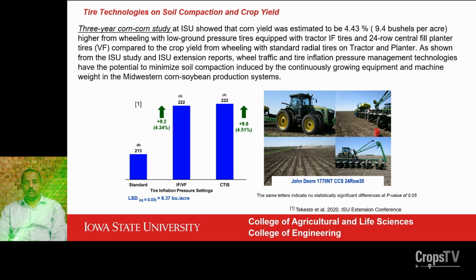With the study, I'll go into detail, but the tires on that tractor, dual front and rear, were IF tires, and on that planter, 24-row, 30-inch row spacing, the tires were VF tires. We also had another treatment, a central tire inflation system.